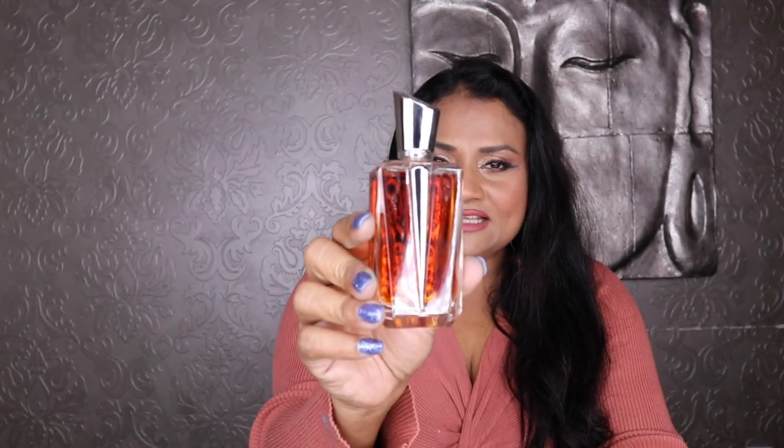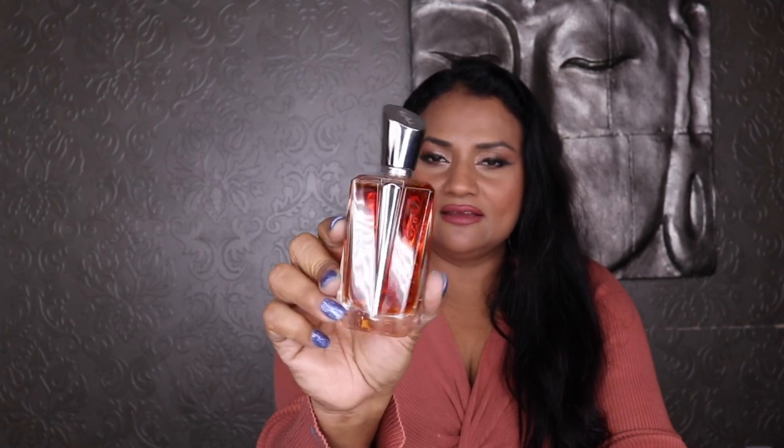Anyway, this is what the bottle looks like. The packaging looks pretty luxe with the mirrored box and everything. This is what the bottle looks like, which I think looks pretty nice, pretty slick. So yeah, this is the front or back side of it. Let me take a whiff. Actually, I don't need to spray this one either. I've already tried this one.